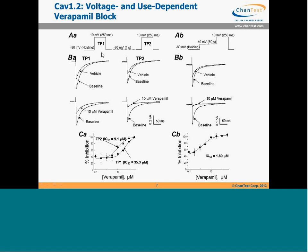But then when we apply a second pulse and have the ability to look at use dependence, you see there's a very much larger block for the second pulse. And if we just plot the concentration dependence of these effects, tonic inhibition gives a 35 micromolar IC50, and then there's a leftward shift to 9.1 micromolar IC50 for this use-dependent effect of verapamil.